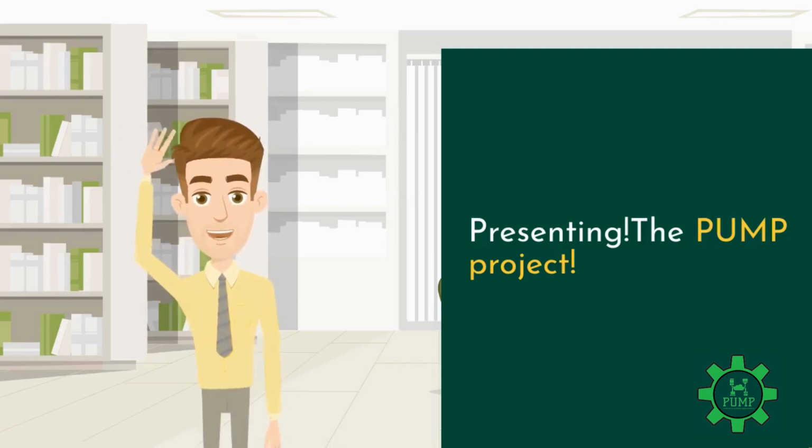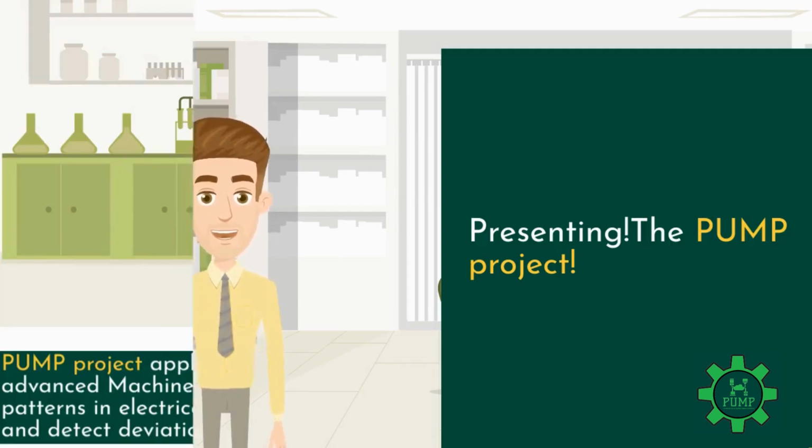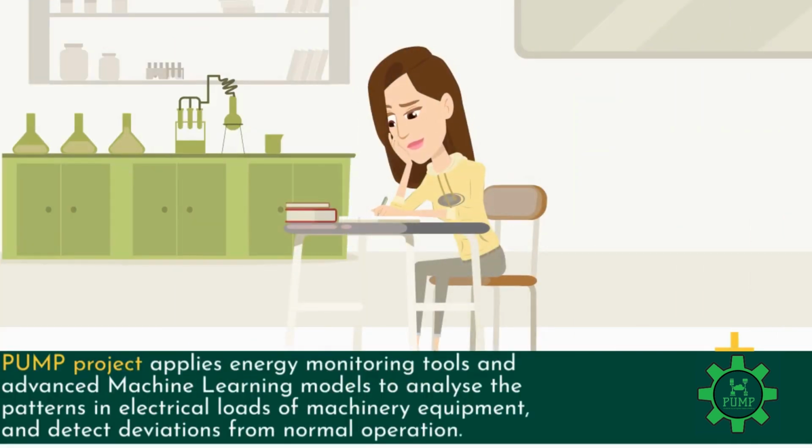Presenting the Pump Project. Pump Project applies energy monitoring tools and advanced machine learning models to analyze the patterns in electrical loads of machinery equipment and detect deviations from normal operation.